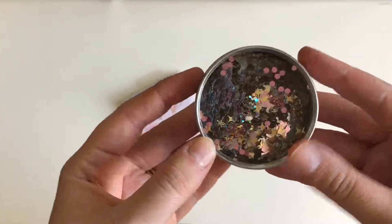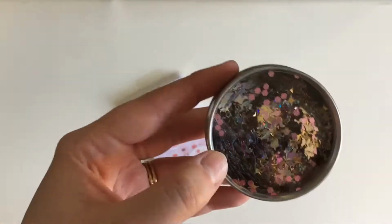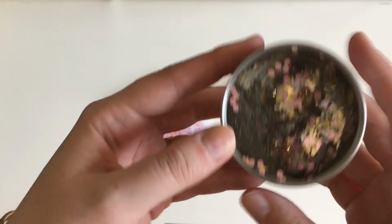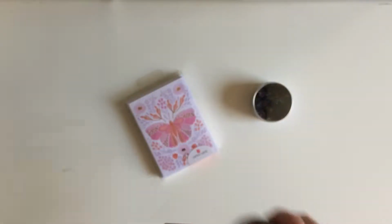I can't tell you exactly what I want to use these on yet, because it's a surprise or something I haven't told people about, so it'll come out later, but I think these are going to be perfect for a project that I have in mind.